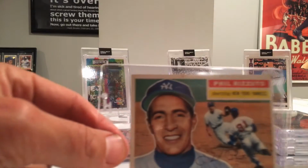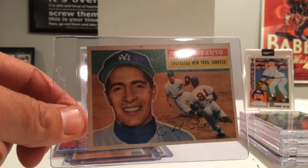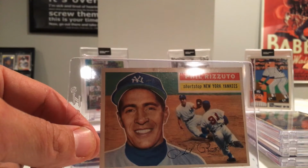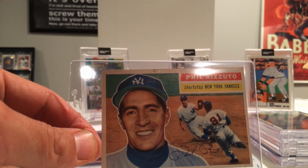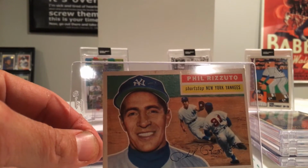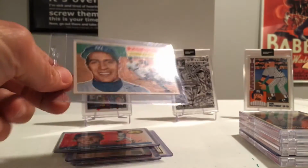The next year was a 56 Topps. Phil Rizzuto, Scooter, as he's eloquently called. But again, look at this. Just the color on this 56 Topps. Just so cool. What a great card. Great player, Hall of Famer.